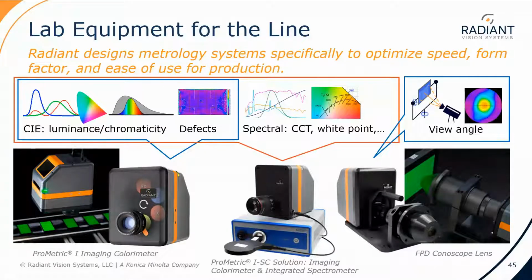Radiant has camera and lens combinations that are packaged together that offer capabilities that are much larger than what lab systems had previously been able to do, and we bring that capability onto the line. As one example, our Conoscope lens shows here a measurement solution where we can look at the viewing angle performance of a display, but we can do this instantly with a single image acquisition at a single point to understand things like plus or minus 70 degrees of the angular distribution for luminance and color. This is a huge time-saving solution compared to a goniometric system that might have been used in the lab.